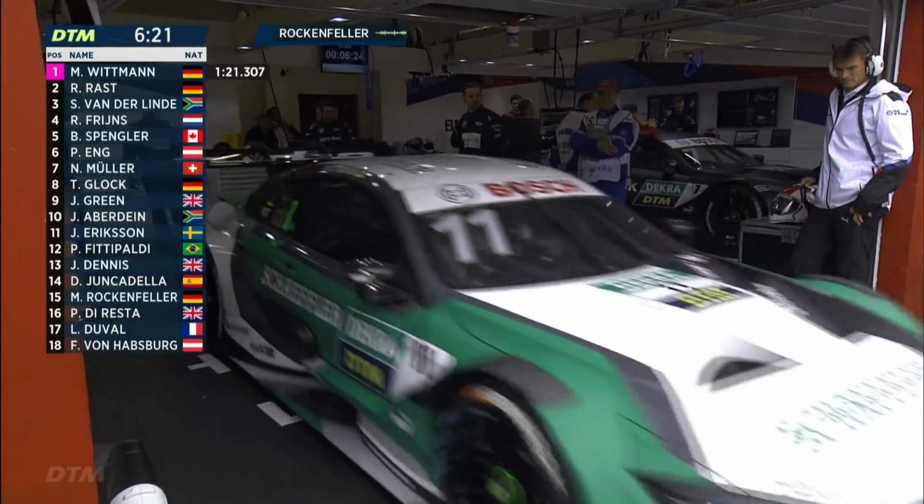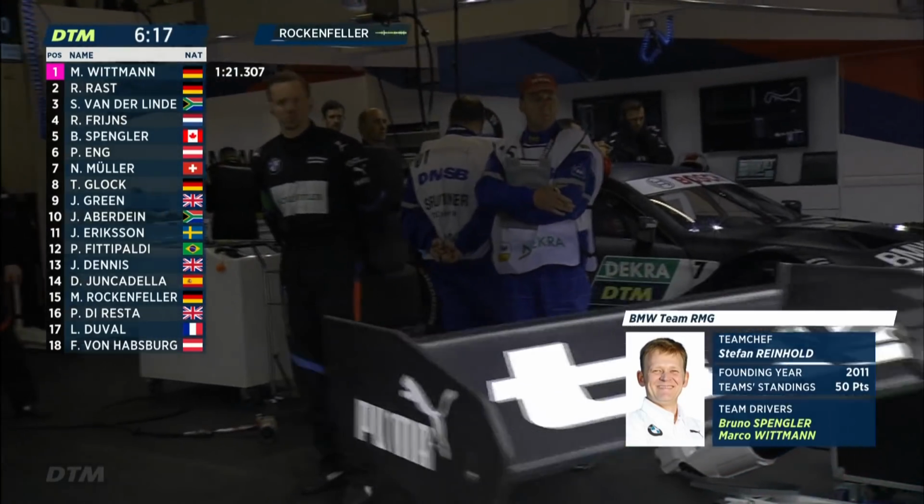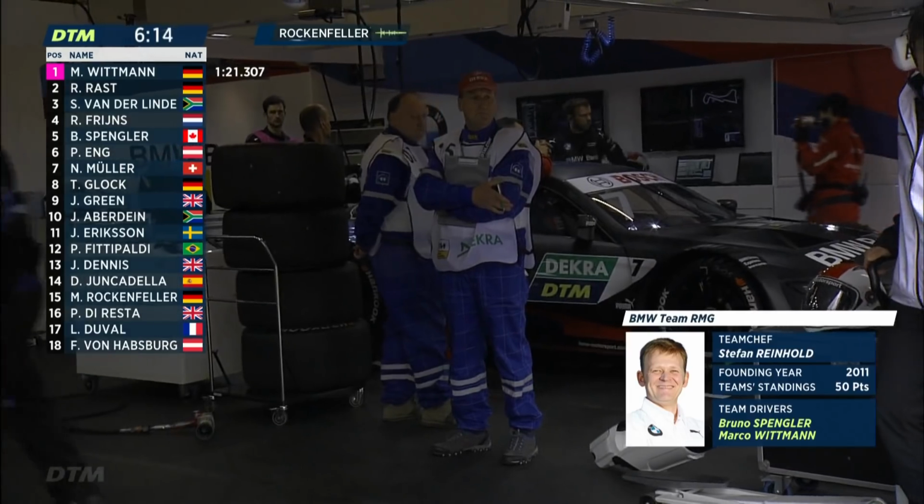Clutch is broken. No clutch. On the air check, then I go. Okay, so no clutch on the Mike Rockenfeller car.